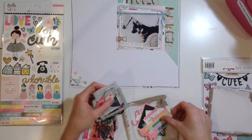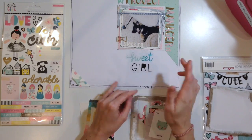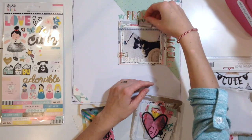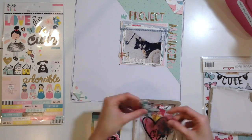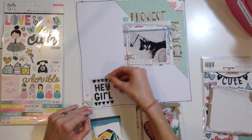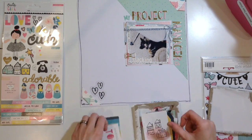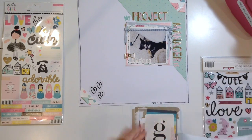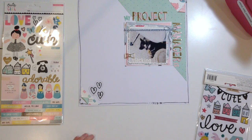And I was thinking I might add something underneath where I used that bow clip. Super cute. And I've been having this thing about putting clips on my photos and stuff. So I was thinking about using maybe something from the ephemera pack, but I really didn't think anything. I mean, I could have cut a tag and some of the tickets and stuff, but I really didn't want to go super crazy.